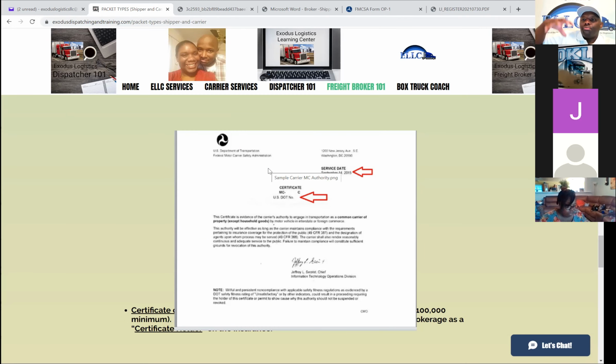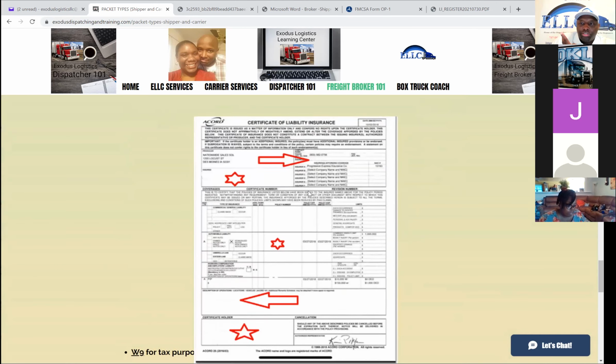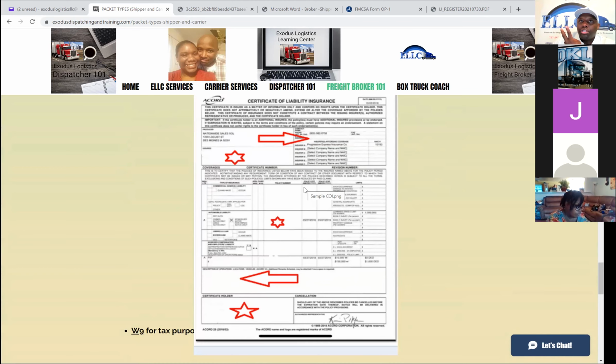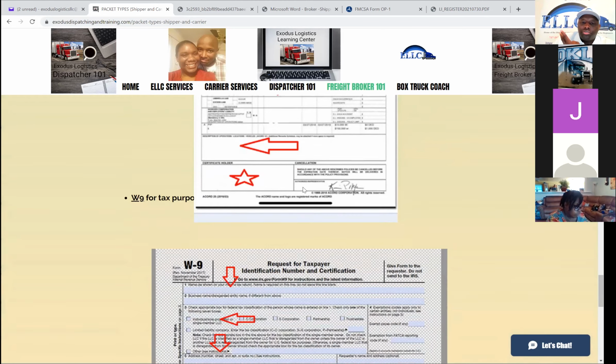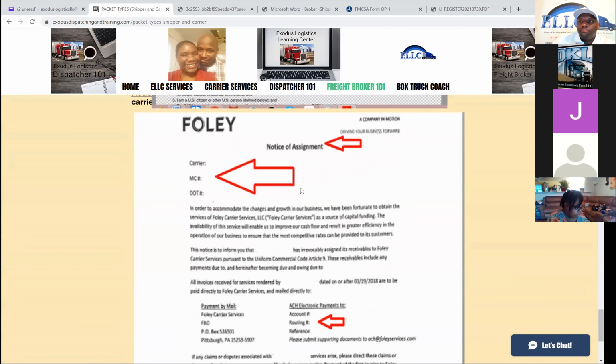Now, when you send the broker carrier packet to the carrier, they are proving to you that they are a carrier. They have a motor carrier authority, and they're sending you a copy of that. They're sending you a copy of their certificate of insurance, saying that they have insurance, which is cargo and liability. They're sending you a W-9, and they're sending you their notice of assignment. So they're proving to you that they are a carrier so that you can approve them as an approved carrier in your network. See how that works?